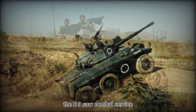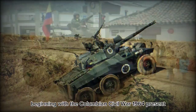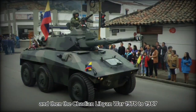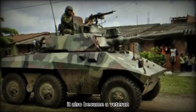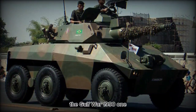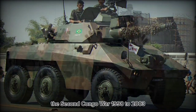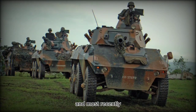The E-9 saw combat service beginning with the Colombian Civil War (1964 to present), and then the Chadian-Libyan War (1978 to 1987). It also became a veteran, fighting under various national flags, of the Iran-Iraq War (1980 to 1988), the Gulf War (1991), the Second Congo War (1998 to 2003), and, most recently, the Libyan Civil War (2011).